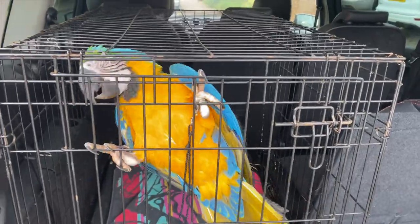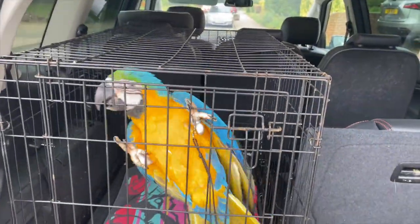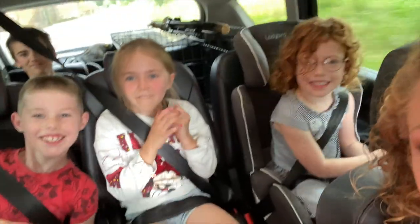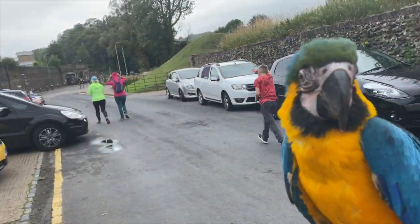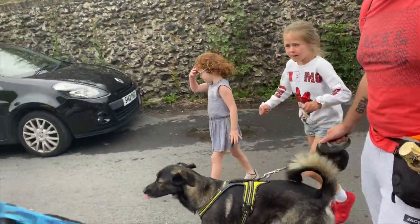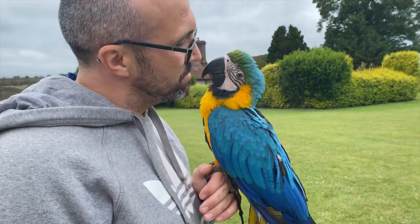Off we go, bird, children, and the dog for a walk to Berkhamsted Castle. Let's go. Off we go. Berkhamsted Castle. And of course it's just raining. Started raining just as we've got here. Are you sure you don't want your jumper? Okay. And here we are at Berkhamsted Castle.